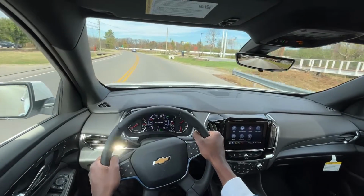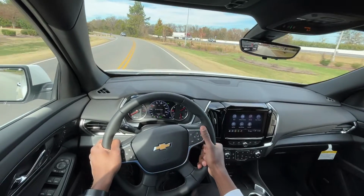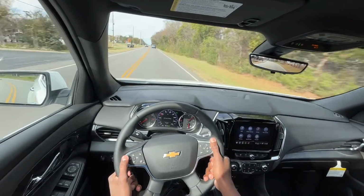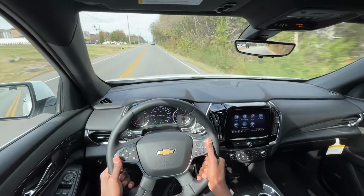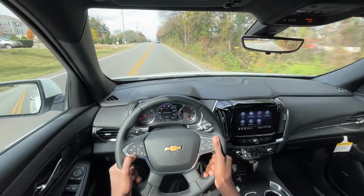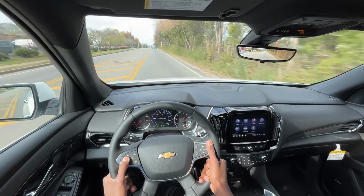And in this two-wheel drive mode, it really does drive exactly like a normal Traverse, just a front-wheel drive version. But it's nice to have the all-wheel drive handy as well, whether it's for sporty takeoffs or if you're needing it driving in snow and ice.